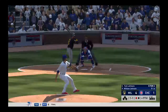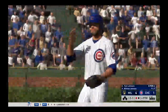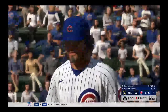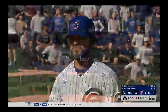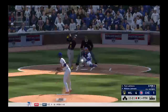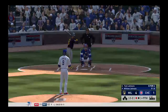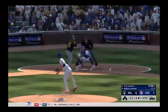Now the 1-1 pitch. Nope, ball. 2-1's the count. One out, nobody on. Easy there, big fella. 2-2. A full count, 3 balls and 2 strikes.